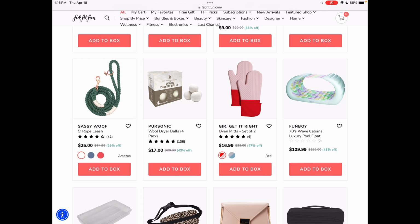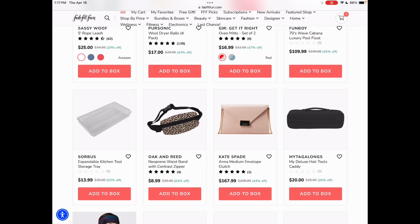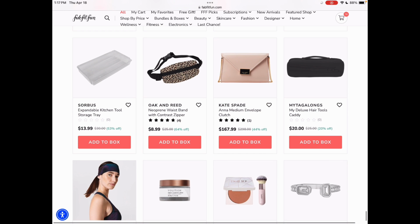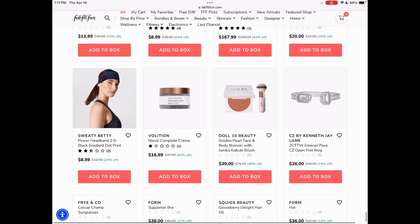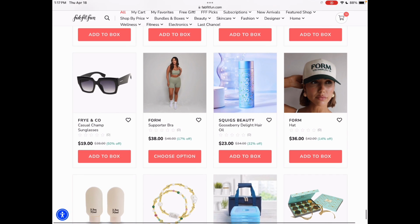Also, the Pure Sonic wool dryer balls. I tell you guys this every time we have wool dryer balls as an option. If you live near a Trader Joe's, their wool dryer balls are like $5.95 for 4. And they're the nice New Zealand wool. They're nice. And they are way less expensive than almost any other dryer balls I've seen out there. So just FYI, if you're near a Trader Joe's.